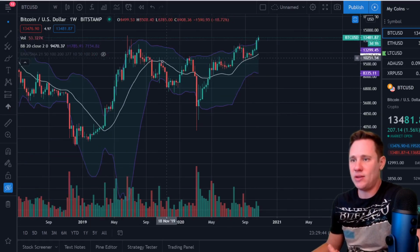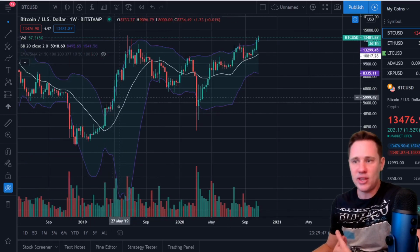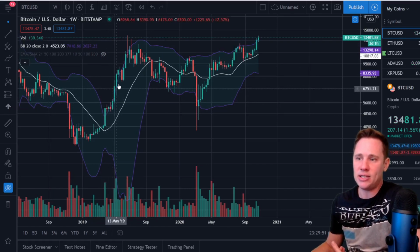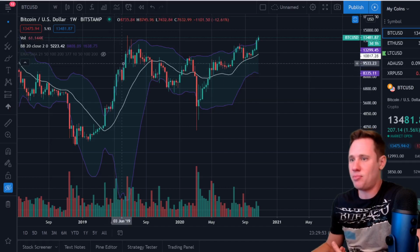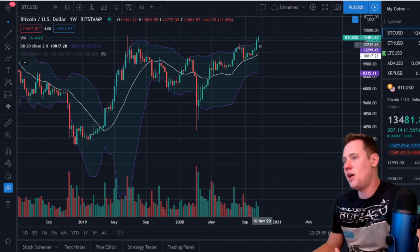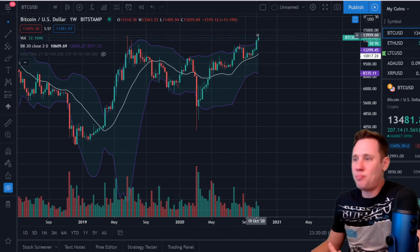You know, we've seen different things. You see when you close above it, you can sometimes have a nice bullish breakout when you're closing candles above it. Sometimes it acts as resistance, as you've seen there and there. Are we going to break past it?